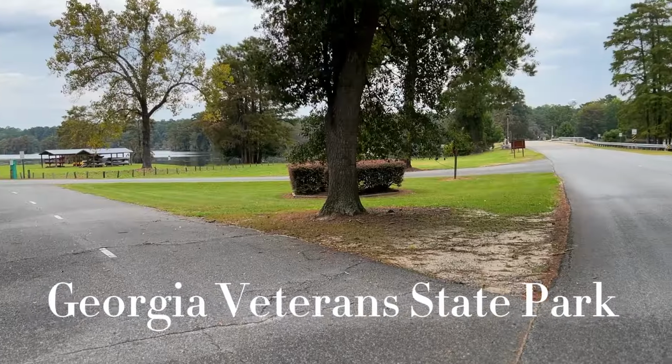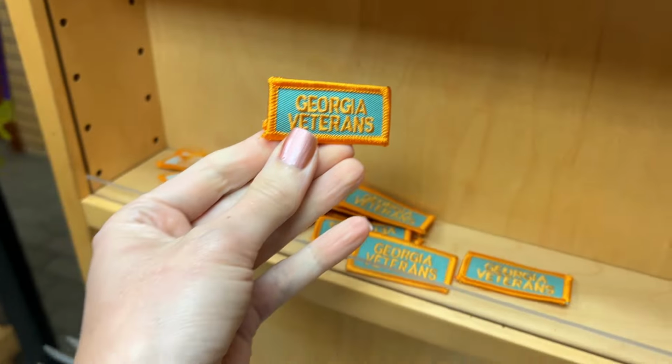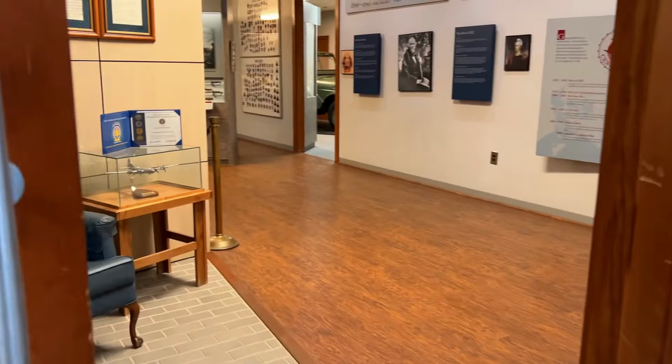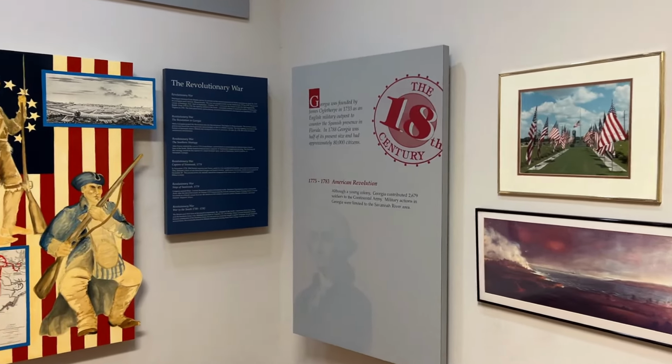On our way home, we veered off course just slightly so that we could stop at a state park for a visit. We were happy to visit Georgia Veterans State Park and cross it off our list, and it was a really cool and interactive learning experience.